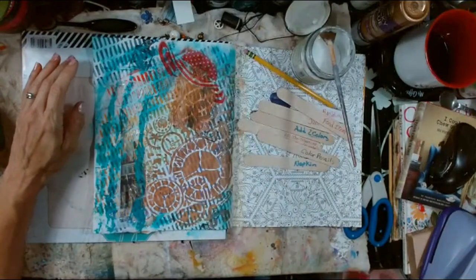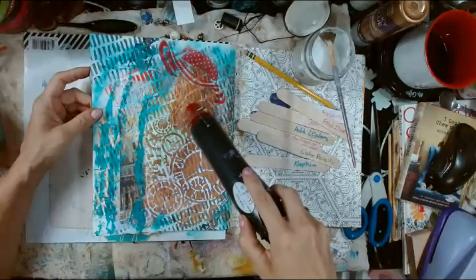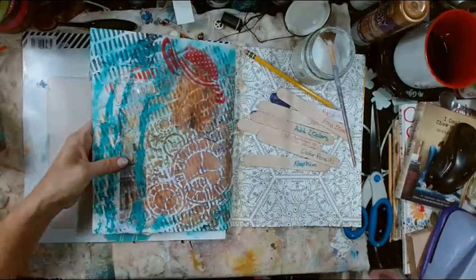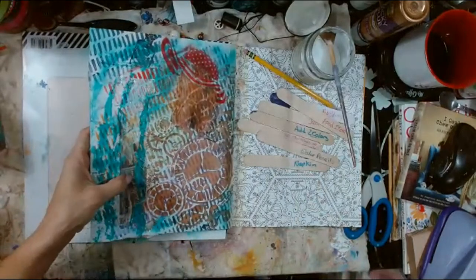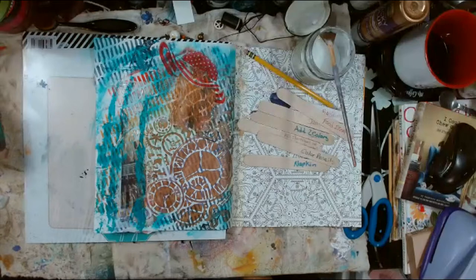Make sure that's dry. See that? Staying nice and clean back there. Oh, it's very similar. Okay, so I kind of understand that because mom had that done.